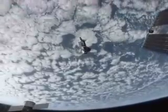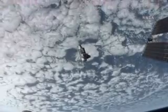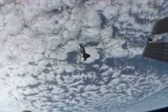With a palette of puffy clouds providing a backdrop, Shuttle Discovery, 652 feet below the International Space Station, as the two craft approach the west coast of South America.